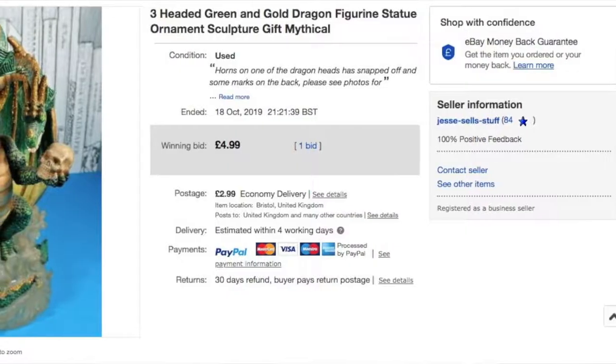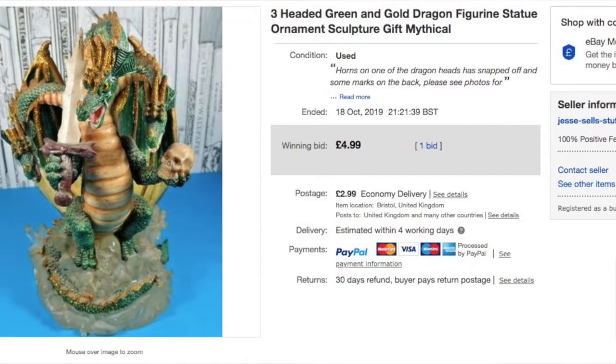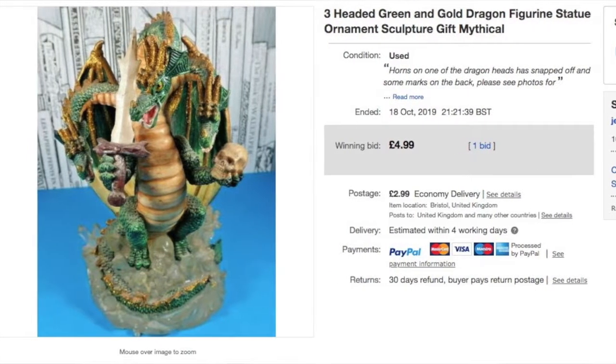But this one, the three-headed dragon, I really like this dragon. It went on auction, it only had one bid, which was the starting bid. And that went for £4.99 plus £2.99 shipping, and has received positive feedback. I was pleased that sold because it was chipped. One of the heads had a little chip on the horns, which is a shame. And I really, really liked it. That was probably my favourite one of all of them. So I'm pleased it's gone to a new home. It didn't get that great a sale. If I'd put it on Buy It Now, I think I could have got £10 for it.